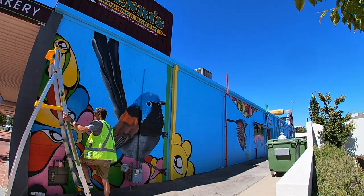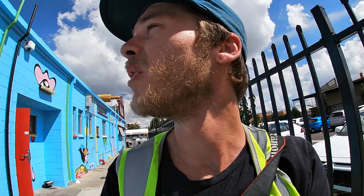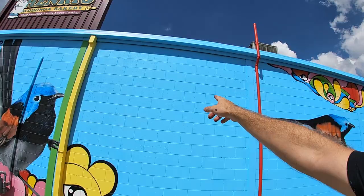Finished up the piece just here. There's gonna be a few more things added in, like the shade sails up here. They're gonna be changed into some colorful type of shade cloths, brand new. So it's really gonna complement the piece. And up here, there's gonna be a sign installed, similar to the one at the front, but it's gonna be right in that sort of blank area.